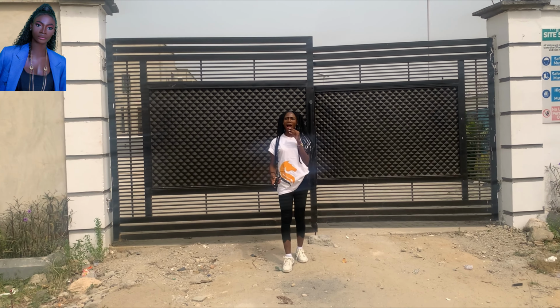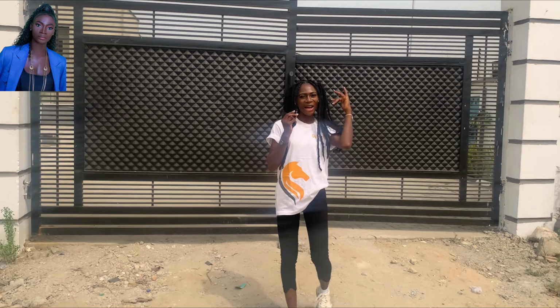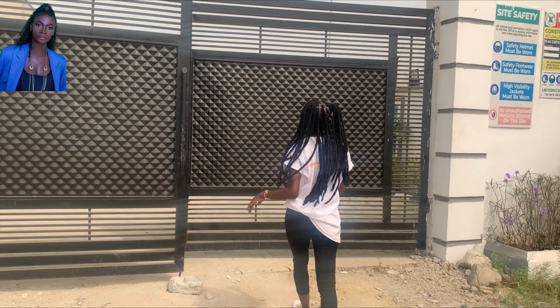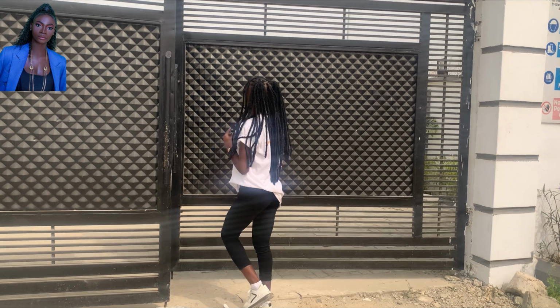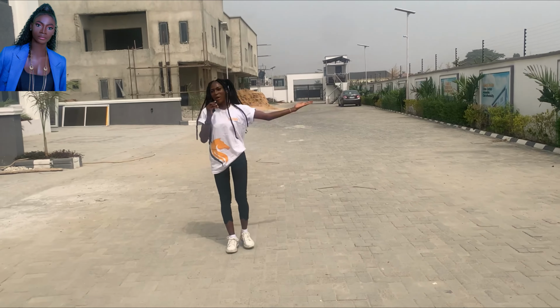You're welcome to the Lekki Pride. Now, this is the second gate. There is a first gate that links you from the Ajiwe filling station, but I just decided to use this route to show you. Come in and let's see this estate together. This wonderful estate promises peace, security, tranquility, and many more.